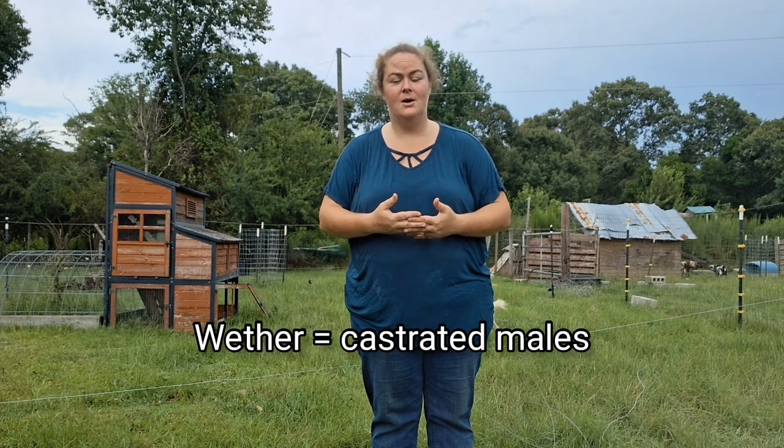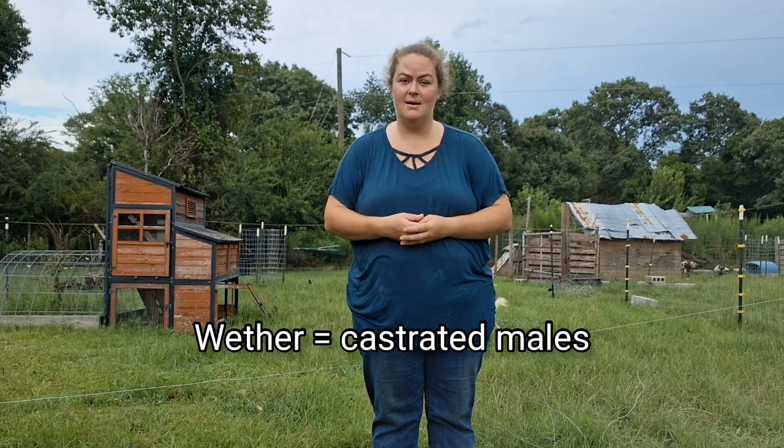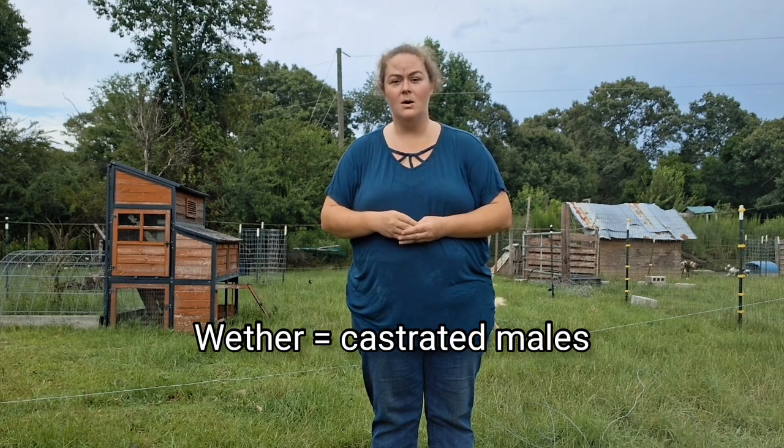Hard line here. I am not selling any bucks this year. 0 bucks are leaving my homestead intact. So any wethers that we have are either going to be sold as pets, already castrated before they ever leave my farm, or they're going to go in my freezer.